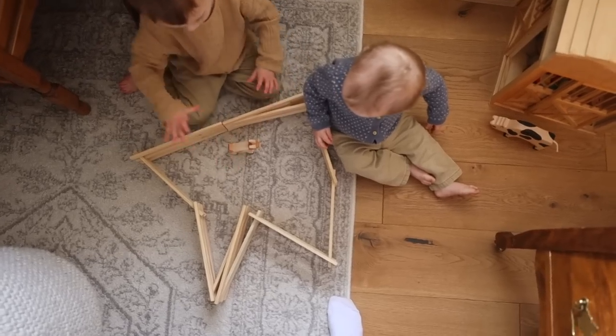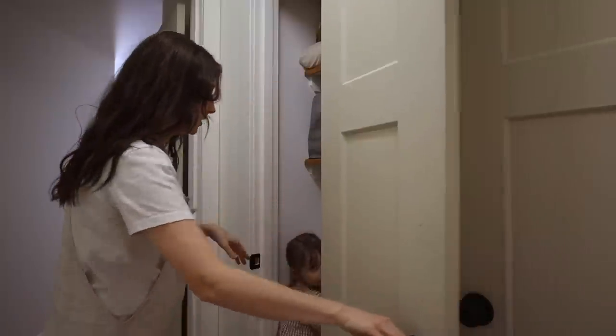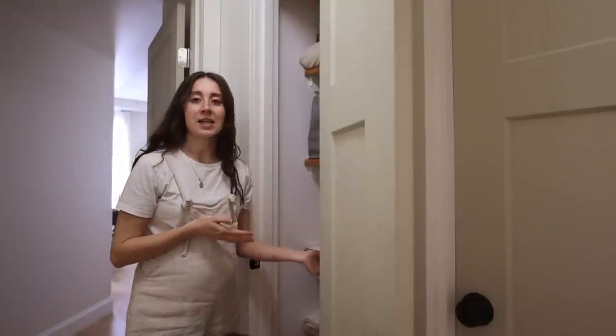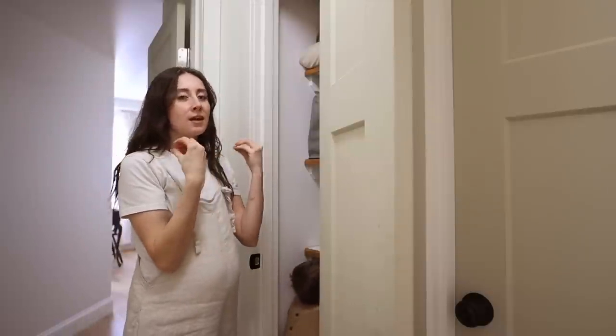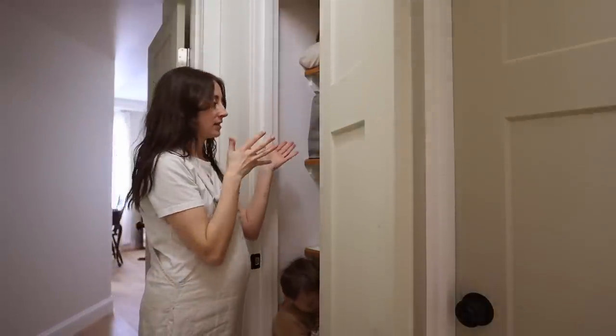The next space we're going to work on is the linen closet. It's this teeny tiny little closet here in our hallway. There's actually not a lot in it. We don't have a lot of extra linens. This is Eloise's hiding spot. This is where I store my sewing machine and stuff like that too. We've got like camping blankets and things like that in here.